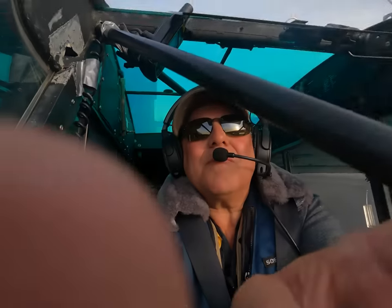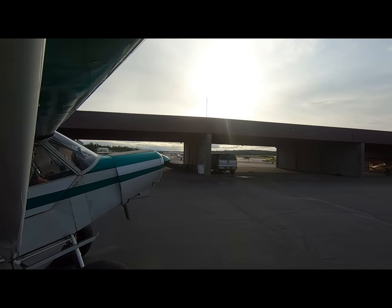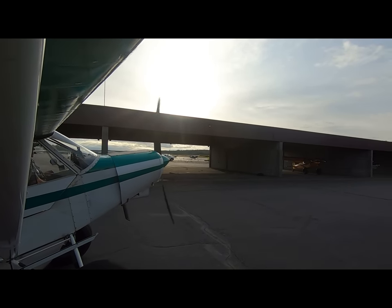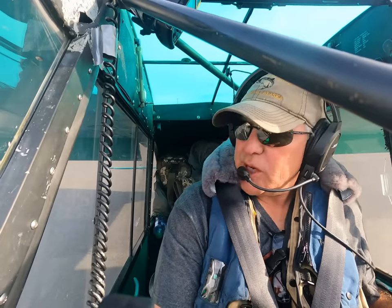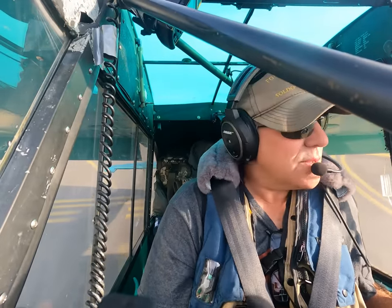All right, this is our 2022 moose hunt and flying to Kotzebue. On the first day, we're going to fly to Galena and then a little bit further to our hunting camp. On the second day, we're going to fly on to Kotzebue, and then we're going to fly out to our hunting location. Should be a grand adventure. Hope you like it.